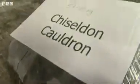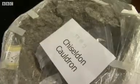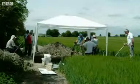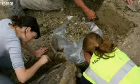Here's our problem. We have a cauldron in a lump of earth which we excavated from site, and we want to know what's in that lump of soil without actually excavating it. The cauldrons were found in Chiseldon, which is in Wiltshire, just south of Swindon. As the site was excavated, it revealed 13 cauldrons in a pit which was 2 metres in diameter.